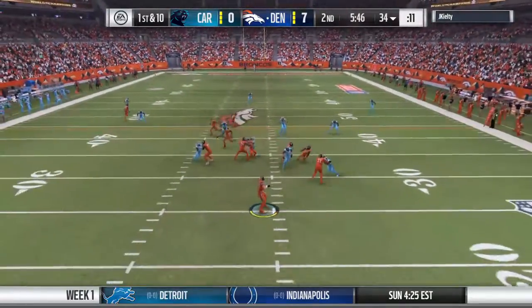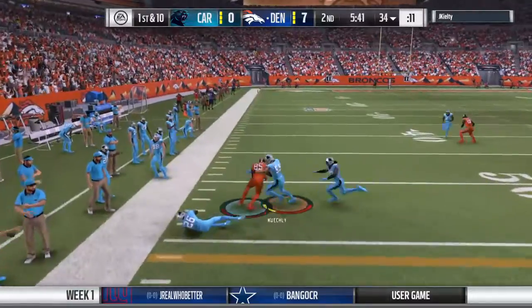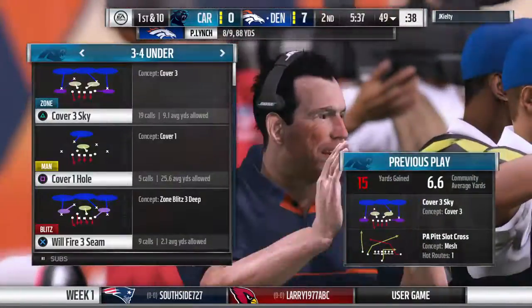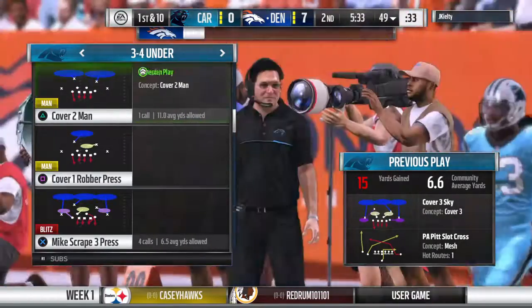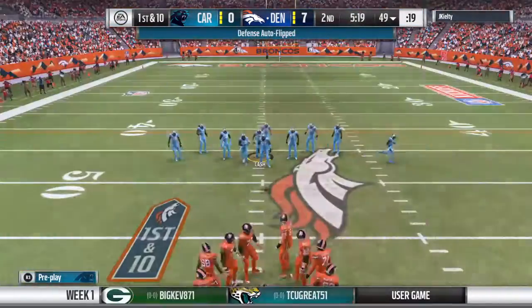Now a play fake here on 1st down. And Green with a catch left side. 15 yards there on the catch and run. So much goes into a successful play, doesn't it? How about that play action there? Freezing the defense just enough to bring the tight end free downfield for the completion.